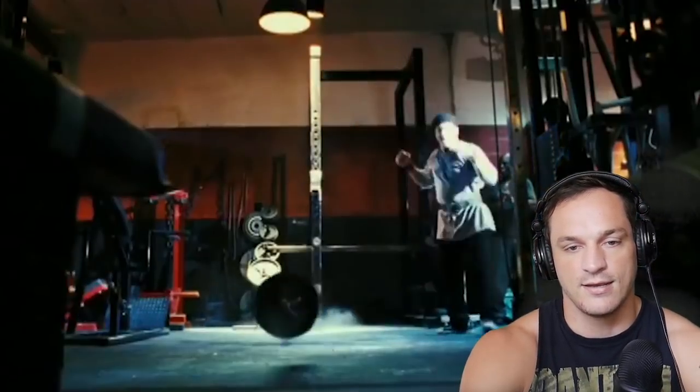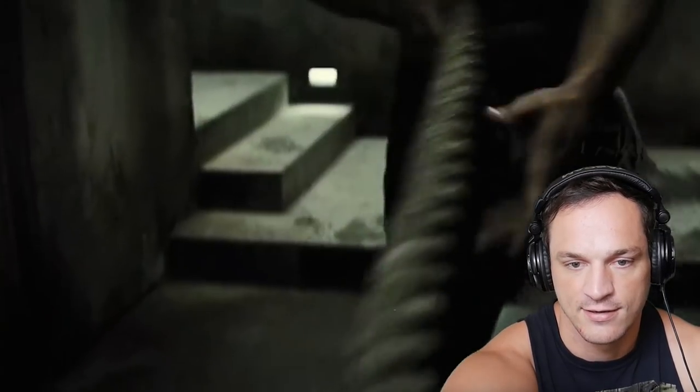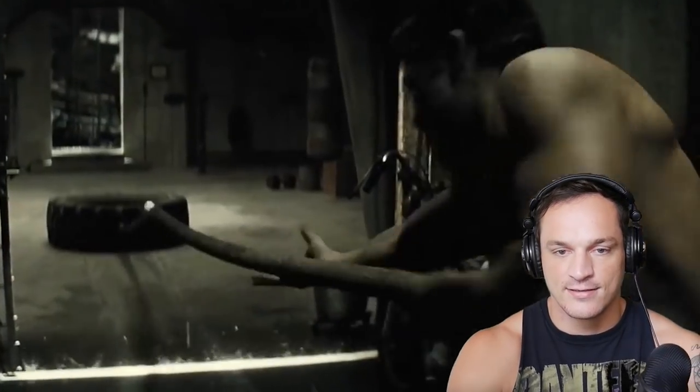Hey! Okay, I have no idea what this is. What? Who is this? He's jacked. Who is this? Is this Ben Affleck? Is this Ben Affleck just doing straight, like, yard strength? That's what I'm gonna call it. Yard strength. That's my new brand.